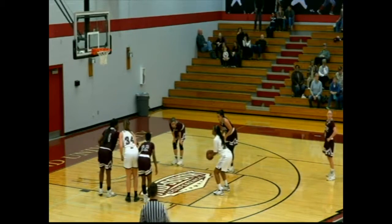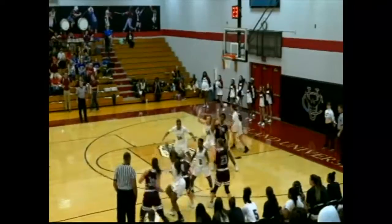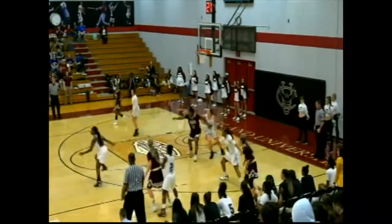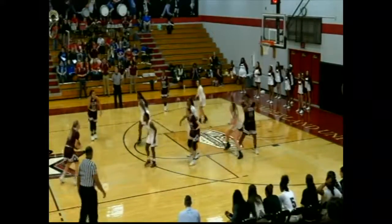Oliver, 0 for 1 here in this ball game so far. Make it 0 for 2. 5-point lead for the Tigers. Turner across the timeline, over to the right wing. Trying to hand it off to Kaiser. Can't get it to her. Now gets it to her at the top of the key. Back over to Turner, and she's going to reset the offense at the logo.